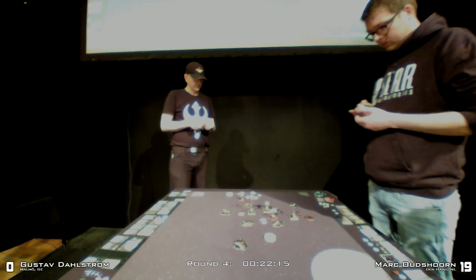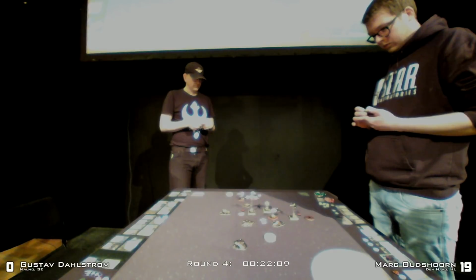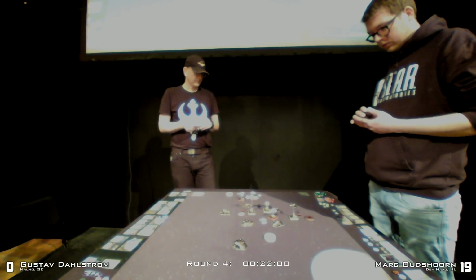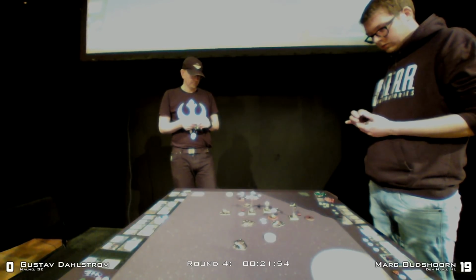Alright, it got a crit when you rolled the major explosion. Okay. The major explosion only goes on a hit. Major explosion, yeah, it has to be a hit result. Okay, so he rolled a crit. He did roll it, right. Okay, so he never used the integrated astromech. He still has R2D2. Everything's still fine there.